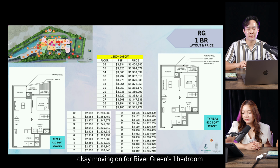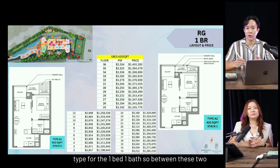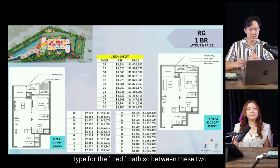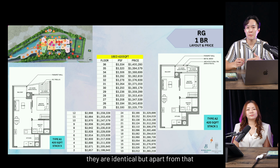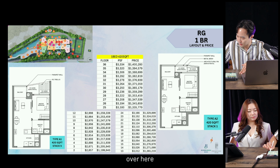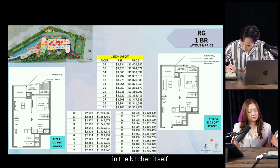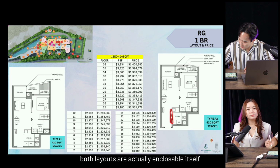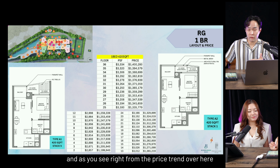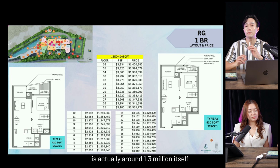Okay, moving on to River Green's one bedroom. We noted that there are two layout types for the one bed, one bath. Between these two, they are identical, and the only difference is the aircon ledge itself. One more thing for this River Green: in the kitchen, both layouts are enclosable. And as you see from the price trend over here, the average price is around 1.3 million.